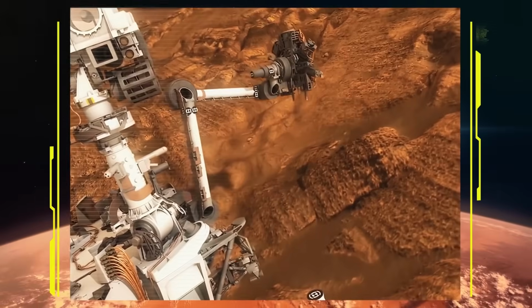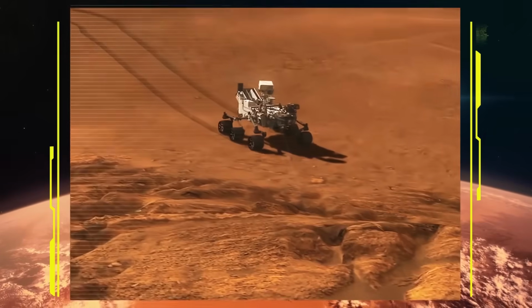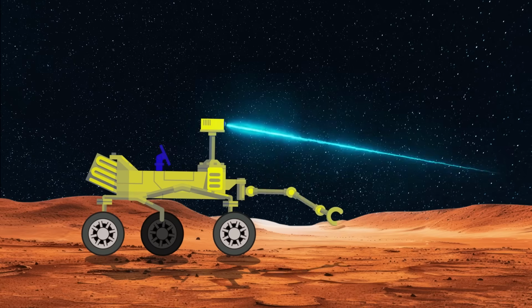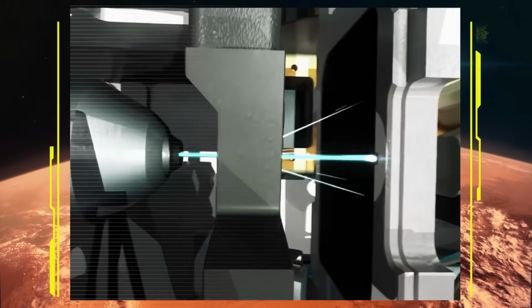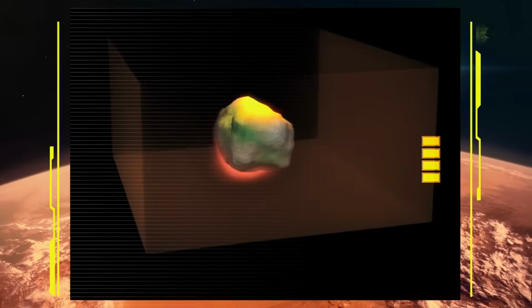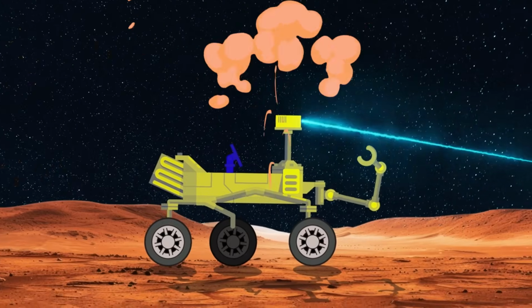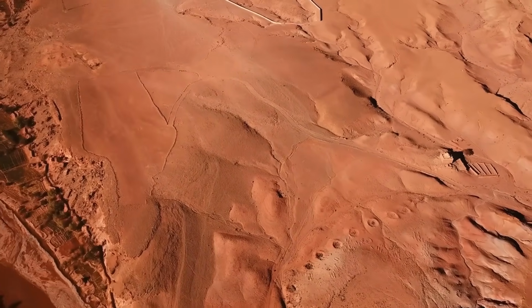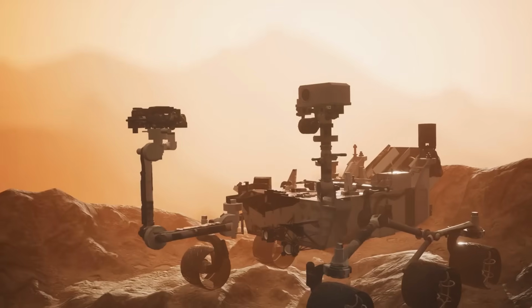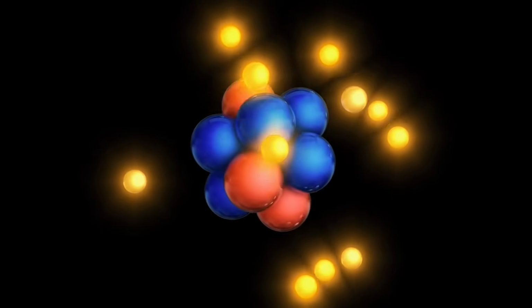Luckily, Curiosity can study this stuff right there. It has the Sample Analysis at Mars and the Tunable Laser Spectrometer. Those are like Mars's forensic tools. The SAM is a mini lab on wheels, and is capable of heating Martian rock samples to extreme temperatures. There are two ovens that can heat samples to about 1,800 degrees Fahrenheit. This intense heat causes rocks to release gases trapped inside, the ones that are like ancient fingerprints of Mars' atmosphere. Once they're released, the TLS analyzes them in detail, breaking them down to the tiniest parts.